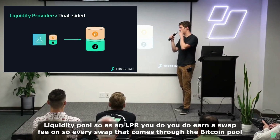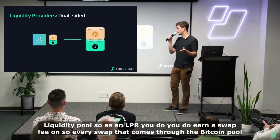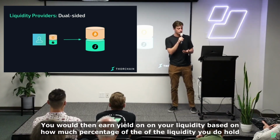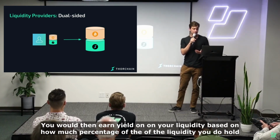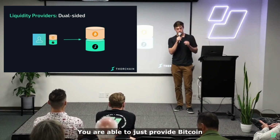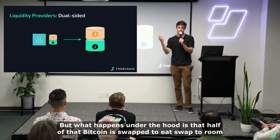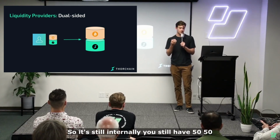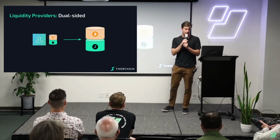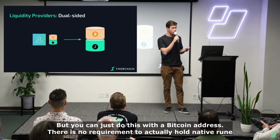As an LPer, you do earn a swap fee. So for every swap that comes through the Bitcoin pool, you would then earn yield on your liquidity based on how much percentage of the liquidity you do hold. You are able to just provide Bitcoin, but what happens under the hood is that half of that Bitcoin is swapped to Rune. So internally, you still have 50-50. But you can just do this with a Bitcoin address. There is no requirement to actually hold native Rune.